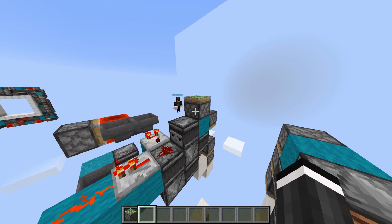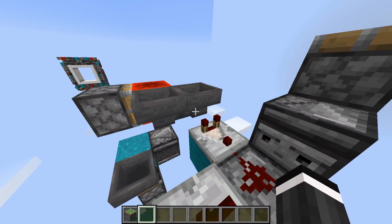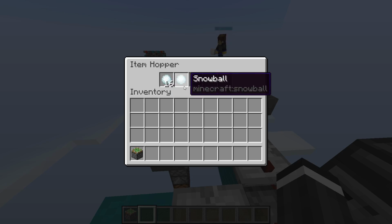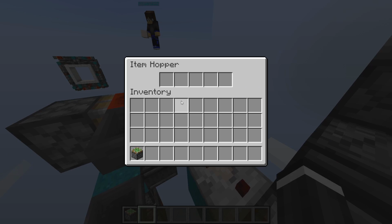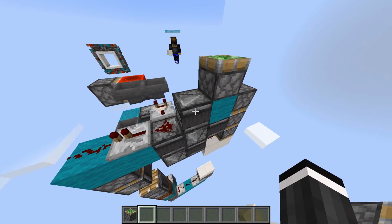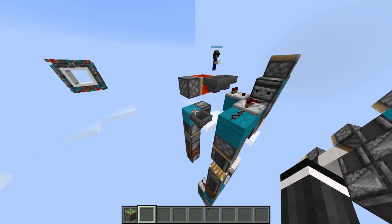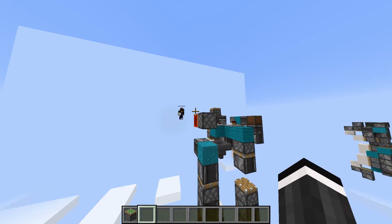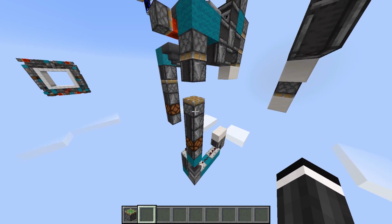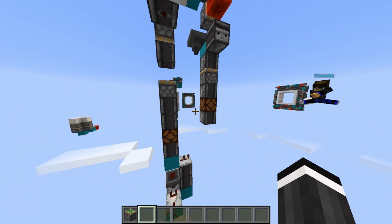Okay. So pretty much what he did is he uses the signal strength of how many items are in this hopper right here with the comparator. And each time the signal strength changes, it'll power this observer. And then that's like hitting the note block once. Is what I kind of got from it. But what about this? What is this all about?